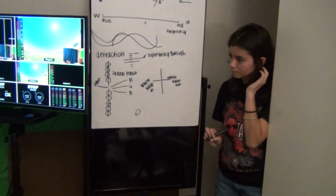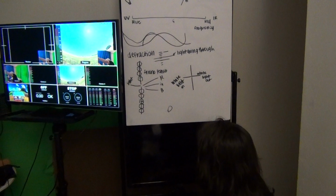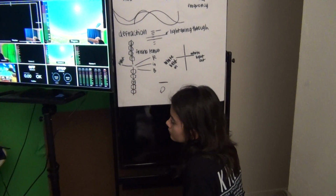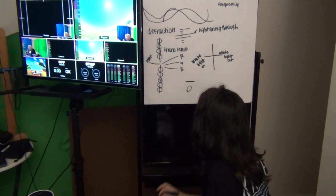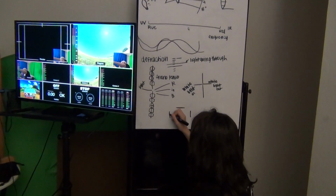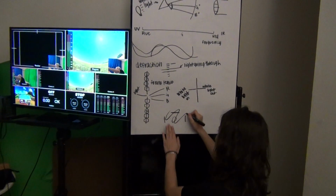Draw down at the bottom a circle for a light source. Now, up above there, draw a flat plate above the circle. Now, to the right of it and to the left, draw another flat plate, all in line.